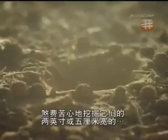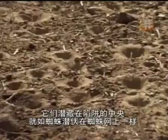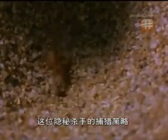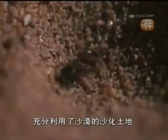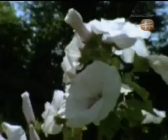Painstakingly digging their 2-inch or 5-centimeter wide conical pits, they hide in the center of their traps like spiders in their webs. This hidden killer's predatory tactics exploit the desert's sandy terrain. The rules of the game here mean you use any strategy you can to catch your prey.